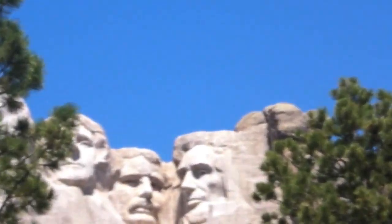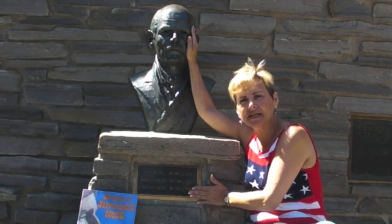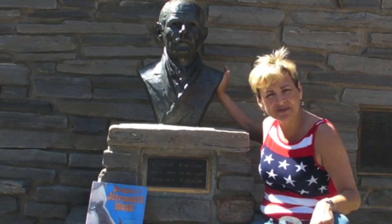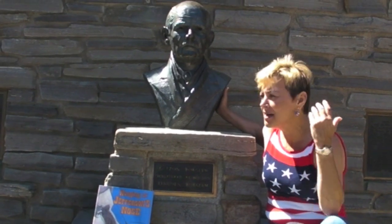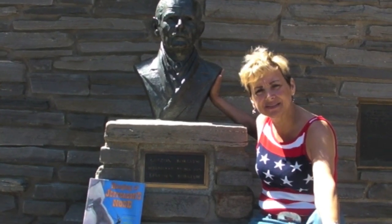This is quite a remarkable place. And every time I come here, I like to come here and give a little prayer of thanks to both these men. The son, who was so devoted to his dad to work on this mountain and finish this mountain, and of course the great sculptor Borglum, who had this vision of an American memorial, the greatest American memorial we have. How lucky we are to be able to see this.